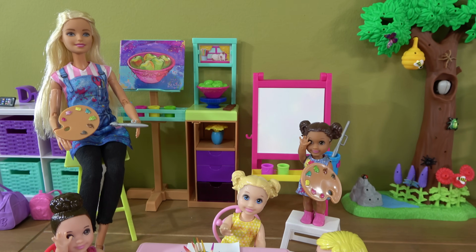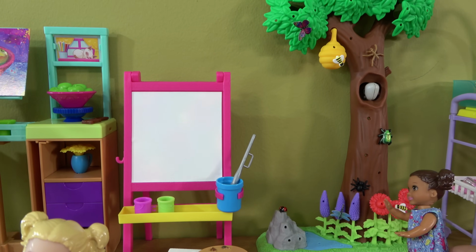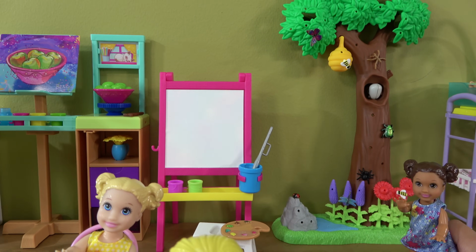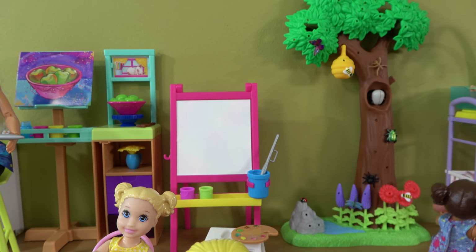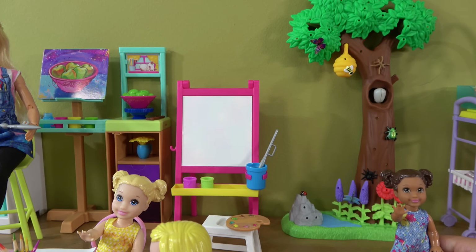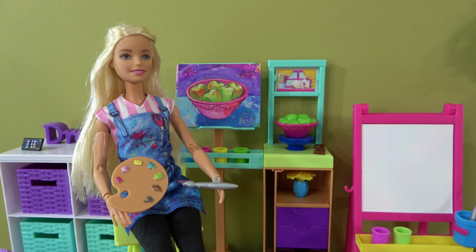Okay, Sophia, I see your hand up. What do you think is new in that class? Is it that tree over there with the insects and bugs? That bug looks funny up there. It's brown and it looks like a stick. Yes, it does look like a stick. That's why it's called a stick bug.